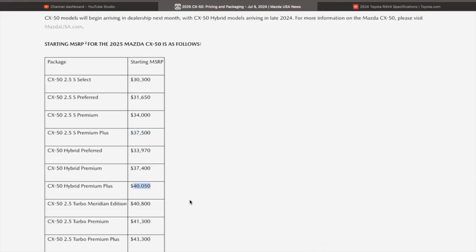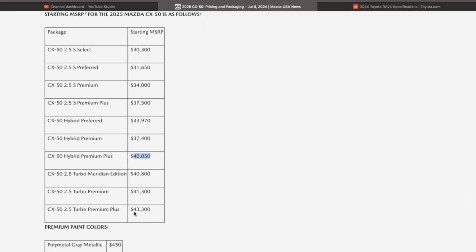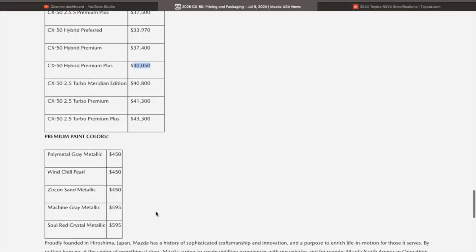Then, if you go to the turbo models there, you'll see that they start out right here, Turbo Meridian, Turbo Premium Plus, and all those. You can get a fully spec'd out Turbo Premium Plus, $43,300 plus any accessories you get, and the $1,420 destination. You could be over 45 to 46 grand on a fully loaded CX-50 Turbo Premium Plus. Now, there are a few colors that they're going to give you an upcharge there. You can get the polymetal gray, which is a cool color, $450.